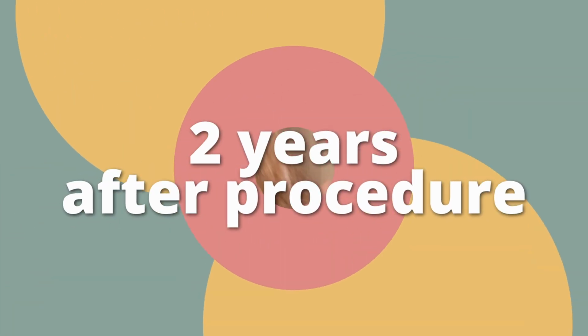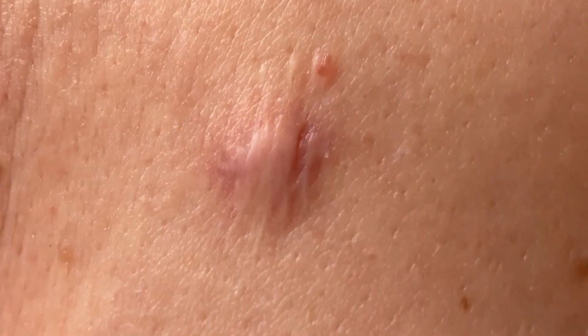At this point, I'm going to show you guys an extreme close-up of what it looks like, and you can see for yourself that it's still raised, it's still red around. The actual excision area has not decreased in size. I was not expecting it to. I just want it to flatten out and get lighter in color. So what did I do next?